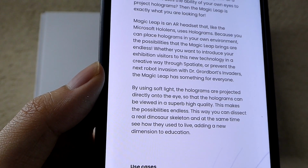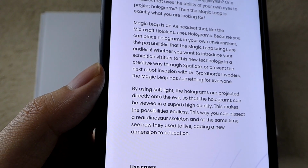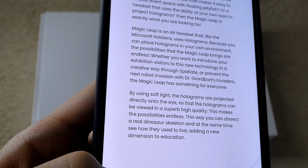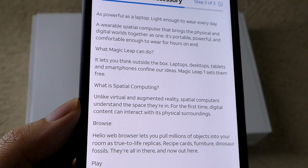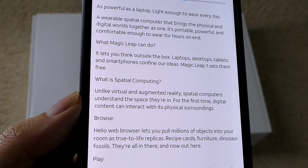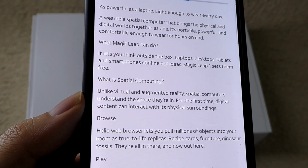What's also interesting is the display. They claim to be using some form of light field technology. It's able to simulate holograms with a couple of different focal planes to it, so it gives you a more convincing, again, effect of looking at an actual object.